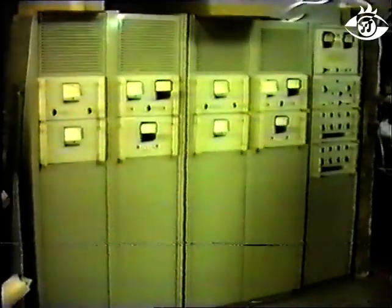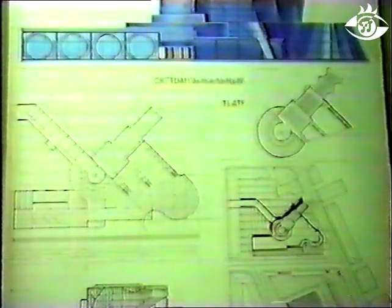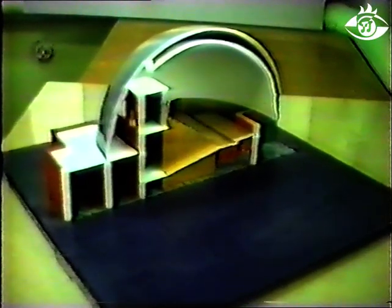This is the control panel, and these are tons of electronics of the control units. The light music stained glass panel Cosmos operates in the Museum of the Aviation Institute. Projects and models of special light music halls are being worked out. Experiments with advanced lasers are being carried out at the moment. Scanners and special reflectors are being created. We are in great hopes of the use of video techniques and computers.